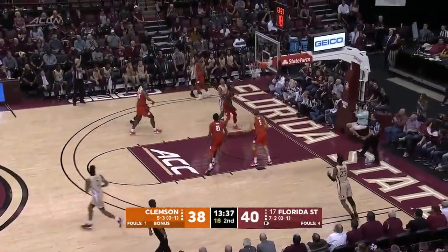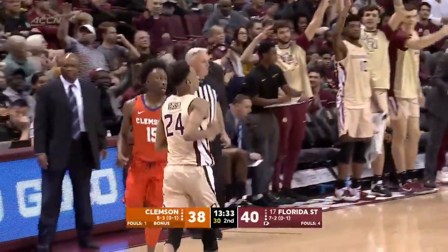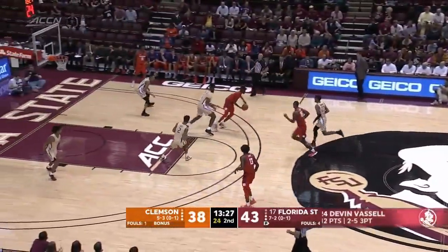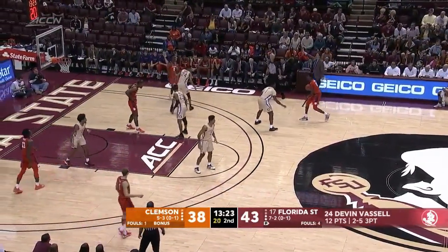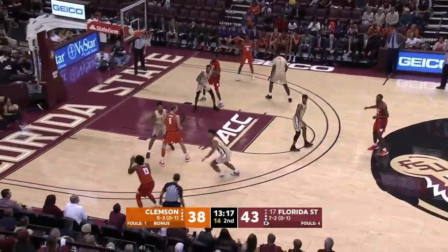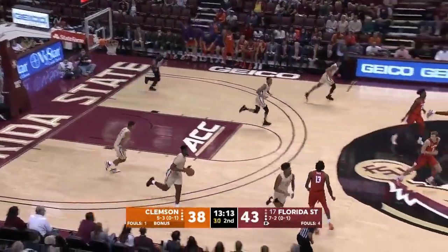2-point Seminole lead. Into the corner. That three is good. Vassell has done it all. Vassell can take any shot anytime he wants right now. He's got the green light. He doesn't force anything. Doesn't he look like their best player? He does. He's long and athletic. He plays both sides. He blocks shots. He defends. He's talking on defense. Back on the floor. Mack, too strong.